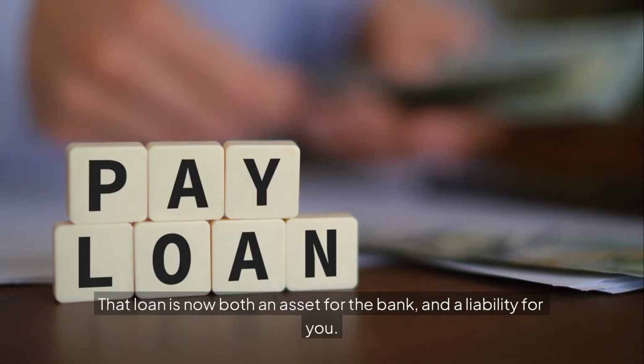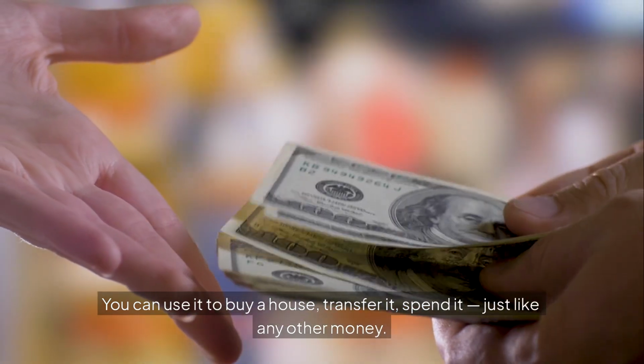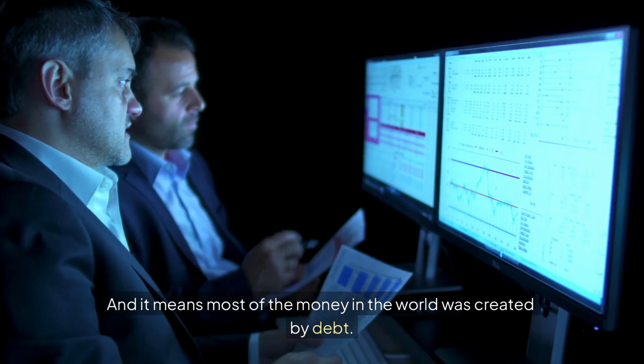That loan is now both an asset for the bank and a liability for you. But the money? It's real. You can use it to buy a house, transfer it, spend it, just like any other money. This process is known as credit creation, and it means most of the money in the world was created by debt.